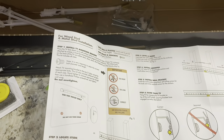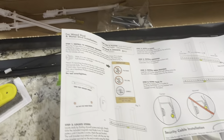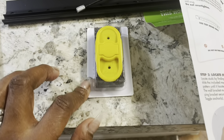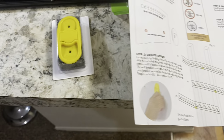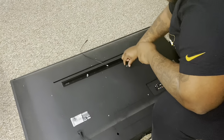So Dre pretty much is going to be doing all the hanging. Y'all know I'm not the one to hang, I'm more of the coordinator. So it came with this, what is this thing called? I think the stud finder. That's what it is. So it had all that included. So I was like, okay, yes, that's for me.